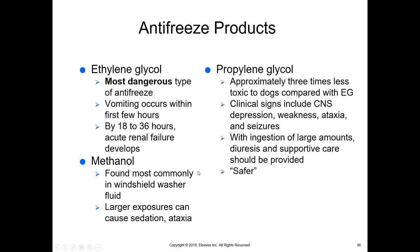Ethylene glycol is the most dangerous type of antifreeze. There are a number of different types of antifreeze. It is the one that was most commonly used. It's like really overdosing on alcohol. They're going to vomit in the first few hours, and then they're going to look like they're really, really drunk. And by 18 to 36 hours, they're in acute renal failure.